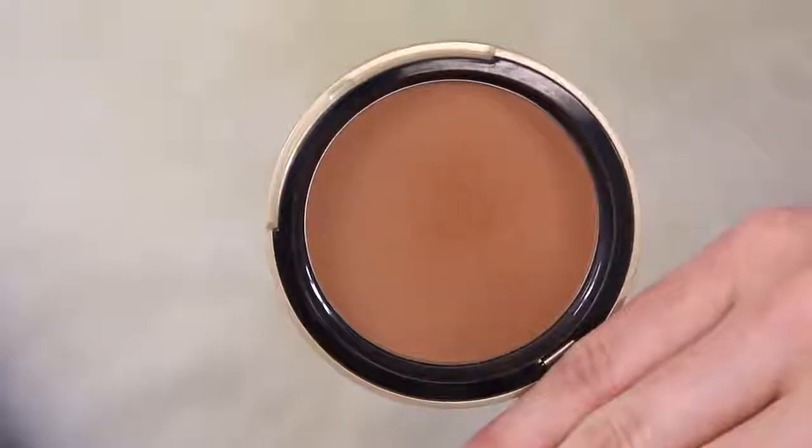Anyways, let's move on to bronzer. I'm taking the Too Faced Dark Chocolate Soleil. I never use this. I thought it was about time to change everything up, and it did look really nice. So just bronzing up my cheekbones and also around my forehead and my jawline.